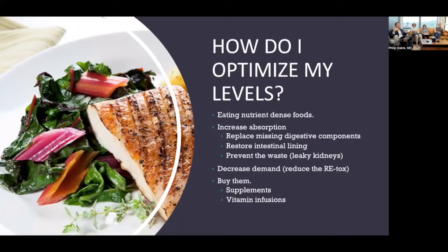Adrenal stress or just chronic stress in general cause the kidneys to inappropriately dump minerals and nutrients. It doesn't want to, it's just too much stress. And then, of course, decrease the demand on your vitamins and minerals by reducing what I call the retox. So, drinking alcohol every day is retoxifying yourself, right? Eating non-organic foods is retoxifying, drinking non-filtered water, retoxifying. So, always remove the retox before you ever focus on the detox.